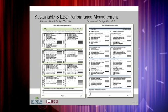So as we were developing our flight-ready checklist for evidence-based design and safety best practices, and we were simultaneously trying to integrate evidence-based design and sustainability, one of my colleagues came up to me and said, well, why are we creating this focused, narrow, evidence-based design checklist when we're spending a lot of time and effort researching as broad an area of factors, including sustainability? So, of course, the logical thing was to design another checklist for the best practices of sustainable design.